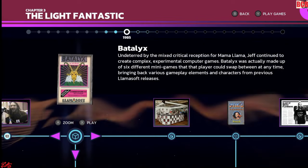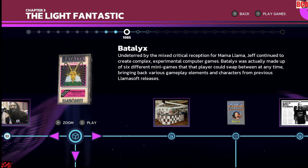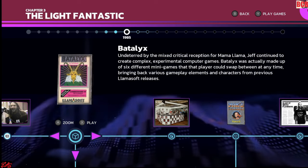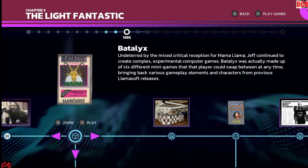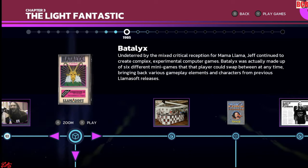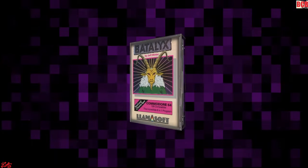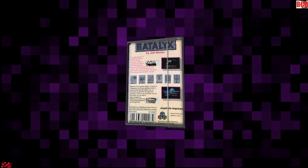Betalix. Undeterred by the mixed critical reception from Amalama, Jeff continued to create complex, experimental computer games. Betalix was made up of 6 different mini-games that the player could swap between at any time, bringing back various gameplay elements and characters from previous Llamasoft releases. Let's take a look at this cassette and play some Betalix. I think that's how you pronounce it, Betalix?